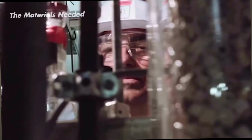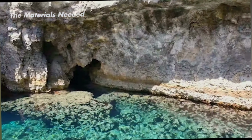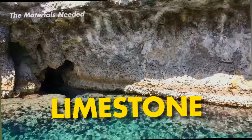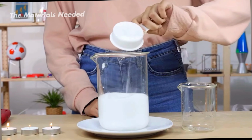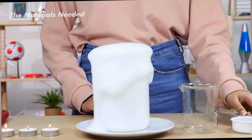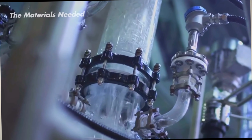Now, whether it's mined or made, baking soda needs a few other ingredients. Limestone provides calcium carbonate, another key ingredient. Carbon dioxide also adds its special fizz to create the final product. And of course, water helps everything mix together smoothly.